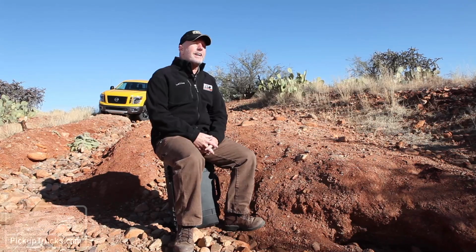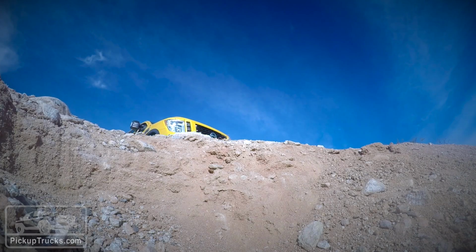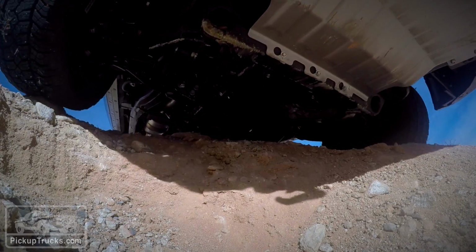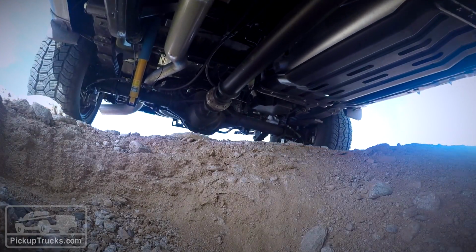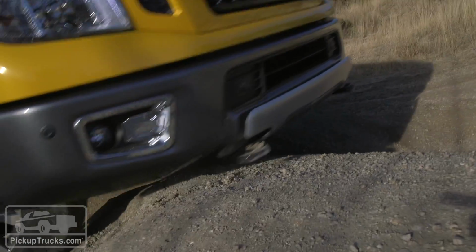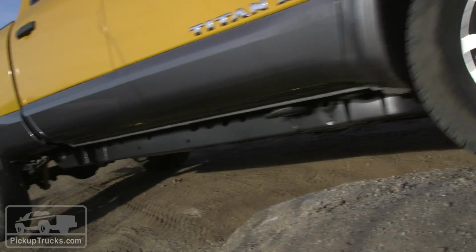What I liked about the Titan XD is, it might sound odd, but it's out of its element here, obviously. This is a big, heavy truck on tight, rugged terrain. That usually doesn't happen. People don't take their big, expensive, heavy trucks out on trails like this. But the fact that it was heavy, especially having all that weight from the Cummins diesel in the front of that vehicle, I think actually helped it navigate some of the steep hill climbs we had.